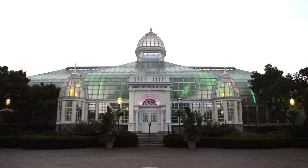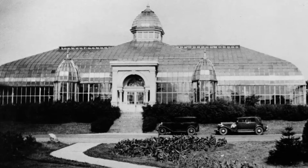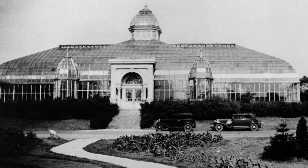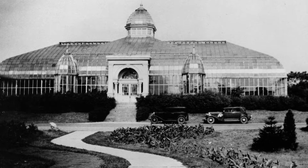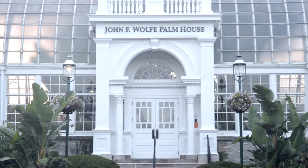Franklin Park has an interesting history. It started out actually as the Franklin County Fairgrounds. Acreage was added in the 1870s and it became the first home of the Ohio State Fair. But by the 1890s, it became a public park. And that's really the period of time when the conservatory was built, the landscape design happened, and this became one of the jewels of Columbus.